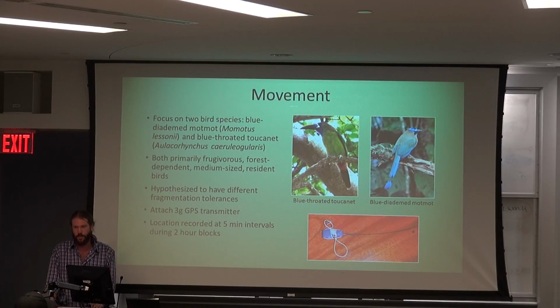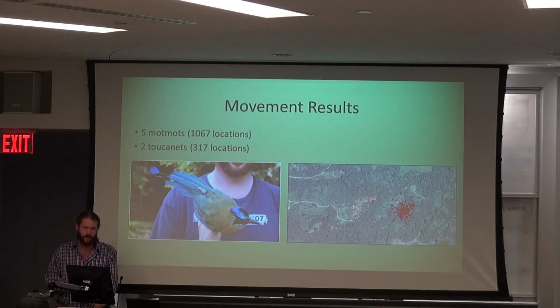And for both of them, when we catch them in the mist nets, we attach this little 3-gram GPS transmitter to them, and it will record the bird's location every 5 minutes during 2-hour windows that we have it on each day. And so far, we're just getting started on that, but we've gotten them out on 5 motmots and 2 toucanets. We've gotten some locations back. This is an example from 1 motmot.